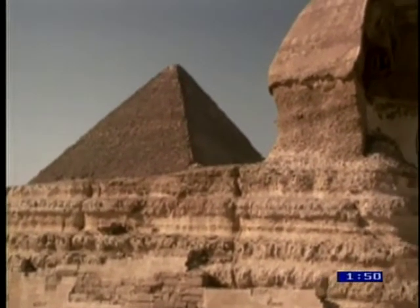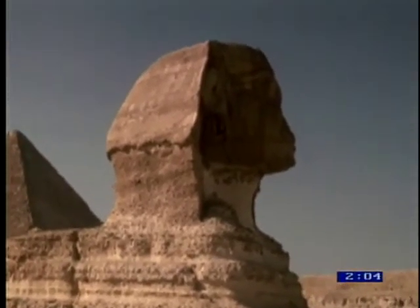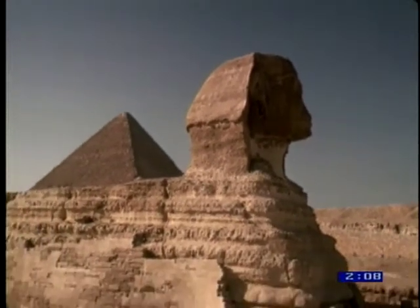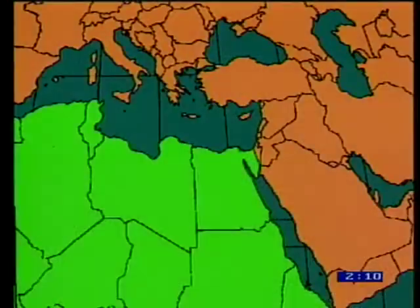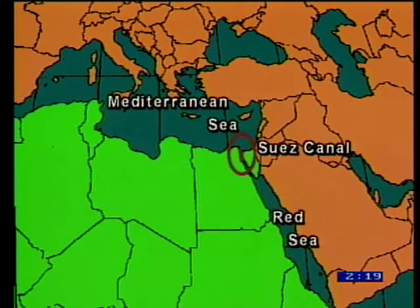It's over 170 feet long and is about 66 feet high from the ground to the top of the head. Its nose is missing because it was used for target practice by soldiers many centuries later. Also in this region is one of the world's most important waterways, the Suez Canal. It connects the Mediterranean Sea and the Red Sea.